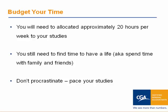So procrastination will kill you. When you procrastinate, your stress levels will go through the roof. And trust me, your assignment quality will suffer. You won't do as well. So if you pace yourself, the quality of your work will increase, and you'll find that your ability to grasp the actual material increases when you're not stressed out trying to do so.